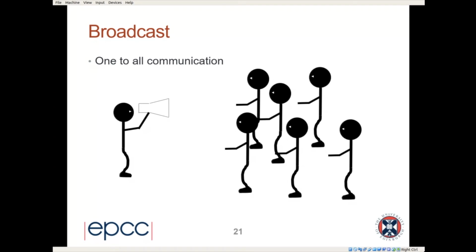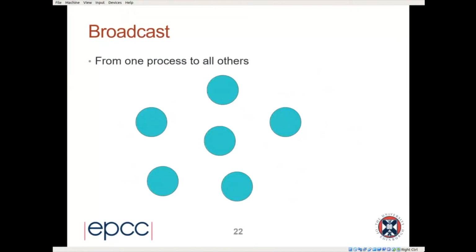You often do this at the start of a program. You might nominate one process to read in the data, and it broadcasts, saying, look, alpha is 93.5 and n is 100, and you all receive it. So broadcast takes data on one process and copies it everywhere. You may not want to broadcast, you may want to distribute data. So I might have an array 0, 1, 2, 3, 4, 5, and I don't want to copy that. If I broadcast that data, you would all get a copy of 0, 1, 2, 3, 4, 5.